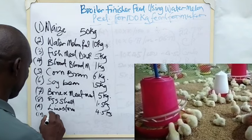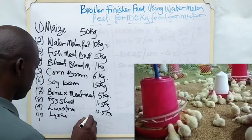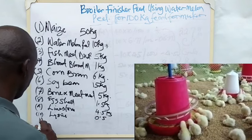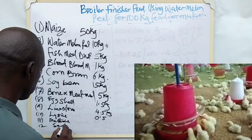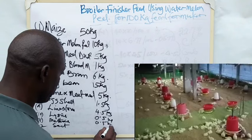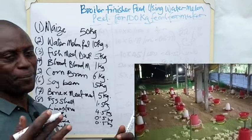Number 10, lysine. Lysine is usually 0.5. Number 11 is methionine. Number 12, salt, 0.5 kg. Number 13, vitamin and mineral premix.